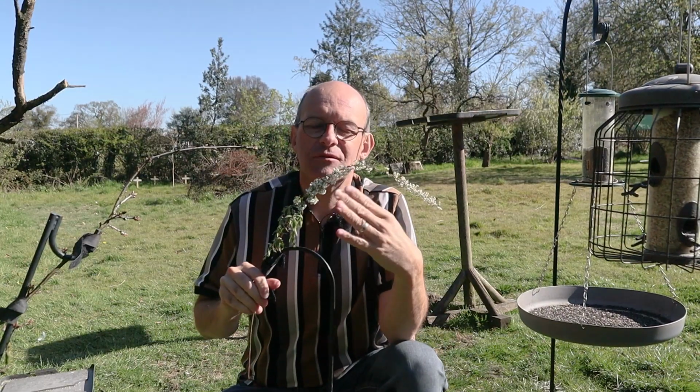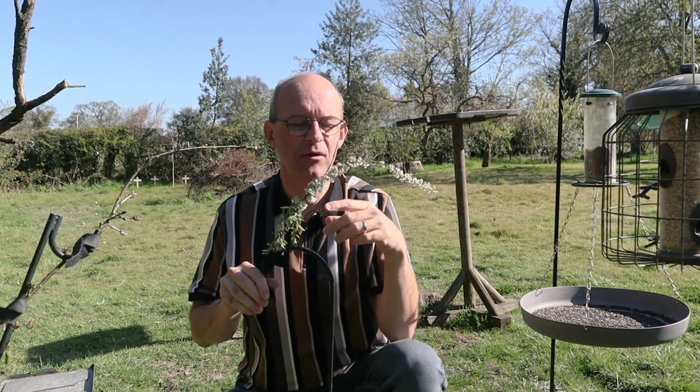This is the branch that I was talking about from yesterday. Now the flowers have gone past the best because they're a day old, but the birds just didn't seem to want to land on this. Even though it's very, very close to the feeder, they completely ignored it.